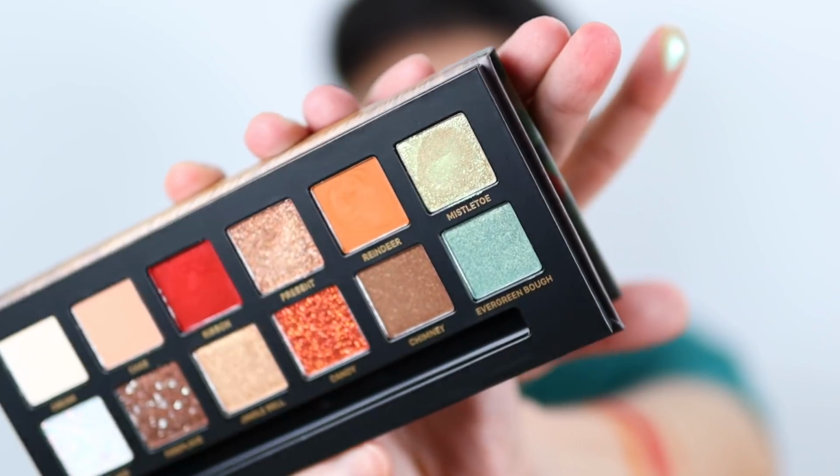Marami siyang colors. And kapag sinwatch, look at that. Wow. Para siyang wet look. Ganda, gusto ko subukan to. Mistletoe kasi sobrang unique nung pagka-green niya. Feeling ko cream yung formula nito. Because as you can see, wala siyang fallouts. And ayan guys, eto siya kapag sinwatch. Parang sheer siya pero may dimension tapos blue and green yung kulay niya.